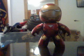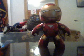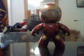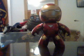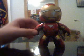Now, something that happens in the movie is he actually has a hall for the suits that he wears. The Mark I, which he was somehow able to construct. The Mark II, which the Mark III is just a repaint of. The Mark III itself, and the other 3 suits, well, I'll get to in a second. Now, let's start on the suits.